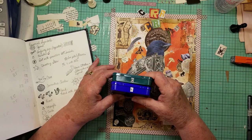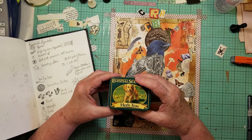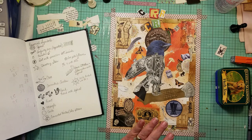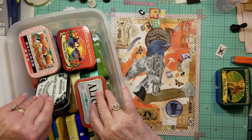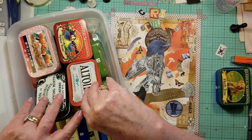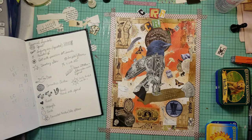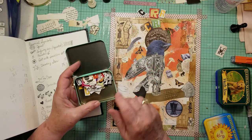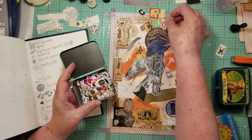And I keep all my letters in these little celestial seasoning tea tins that I collected and my mother collected and my sister collected, and I have inherited all of them. So I keep them in this box, and everything's labeled on the top with the letter. So right now I'm looking for the O, and I'll need a W. Okay. So, go to my O tin, and see what I can find in here. That's a good O.